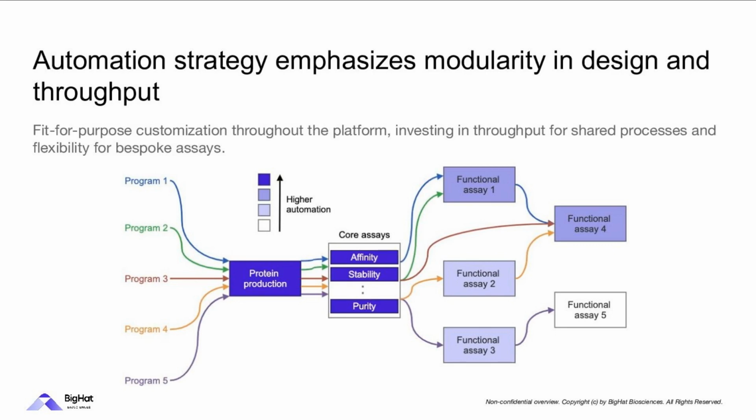We invest in high throughput at these convergence junctions. Then we invest in flexibility in the more bespoke functional assay suite. And so this allows us to pivot in whatever direction the company needs. We can scale a program that is selected to move forward to make it more high throughput. We can accommodate a new assay or new workflow via our lower throughput but still automated approaches, or we can even sunset a workflow that is no longer worth pursuing. So we're able to match BigHat's overall ethos with the way we've created and grow our automation suite.